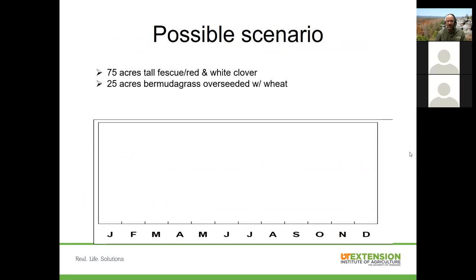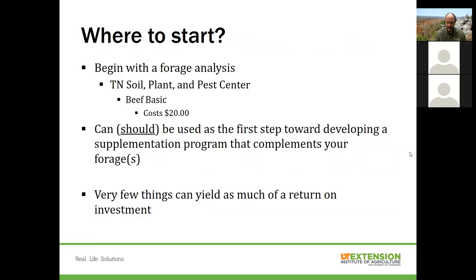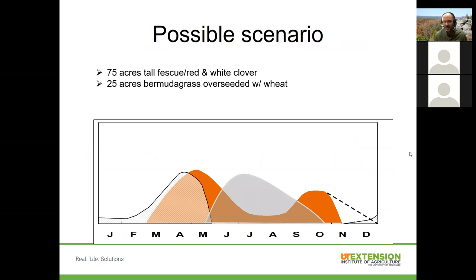So I won't get too much into this aspect because you guys have seen this a lot. It's a nice little graph of a good way to manage acreage if you have the ability to set up some rotational paddocks, to manage some acreage to maximize year-round production. And so that's why trying to set up a fourth year pasture with Bermuda grass and a wheat overseed.